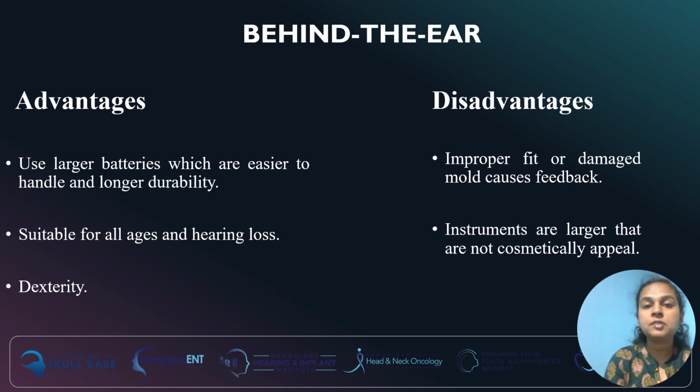And the disadvantages: if it doesn't fit properly, or if the mold is damaged, feedback could occur. The squealing sounds might be heard by the patient and even by the neighbors next to them. And the instruments are larger, which is not cosmetically appealing, so it will be visible compared to the other hearing aids.